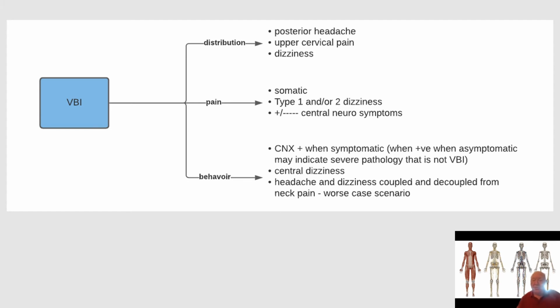And this is the worst case scenario, but you can't write off things that are not there. It is possible to have VBI without the headache, but it's rare. It's also possible that you've got two neck pains going on at the same time, not necessarily simultaneously, but present in the patient, and you've got to dig these out.